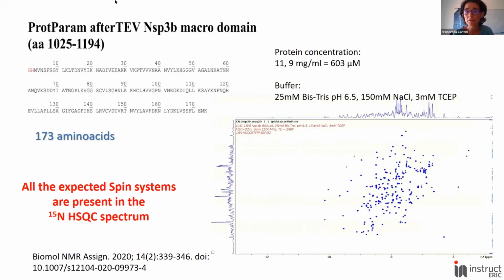Here I am showing you the 15N HSQC experiment acquired at 1.2 GHz. The macrodomain NSP3b is 173 amino acids long, and all the expected spin systems are present in the HSQC spectrum.